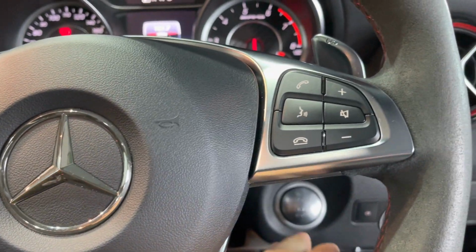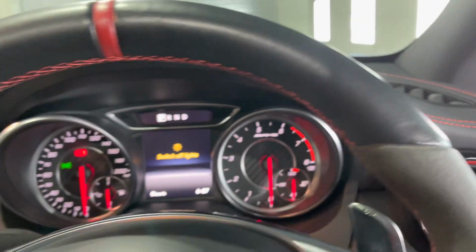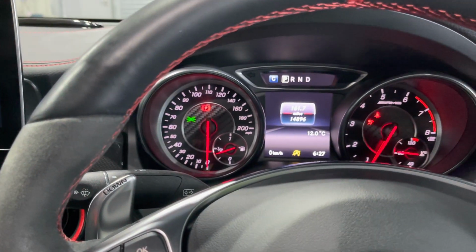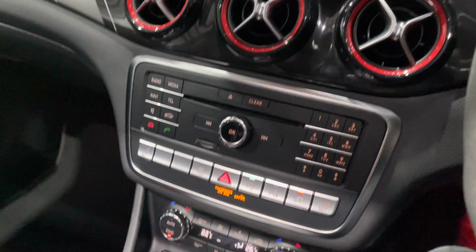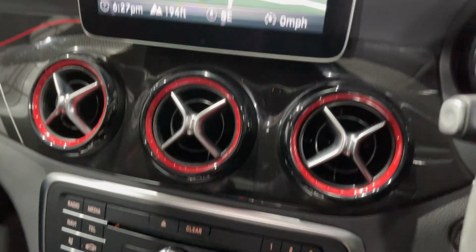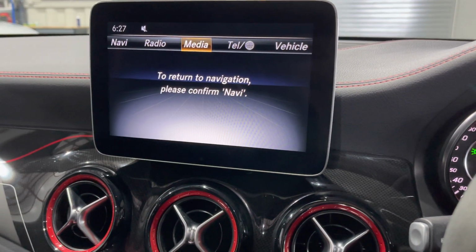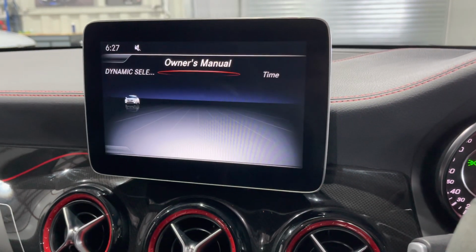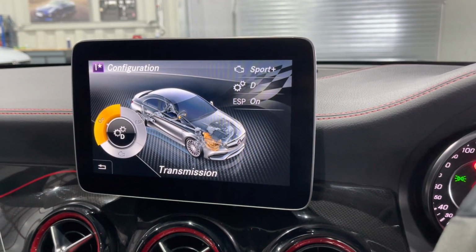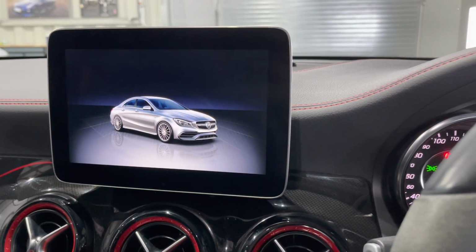Let's start her up. Hit the start button. Oh, let's just close the door. The keys are in the door pocket. So like I said, you've got the heated seats, you've got the AMG sports exhaust, you've got the parking sensors, front and back. Obviously navigation, as I mentioned, radio, DAB, various media playbacks, and then of course all the vehicle settings can be accessed here. You've also got the dynamic select, so you can configure various different options. So if you want the individual option, of course, then you can configure that on there.